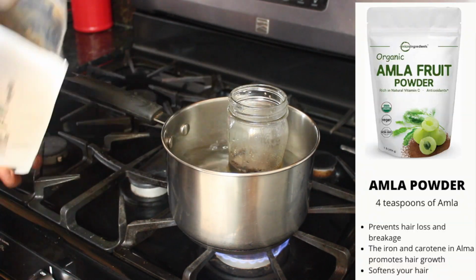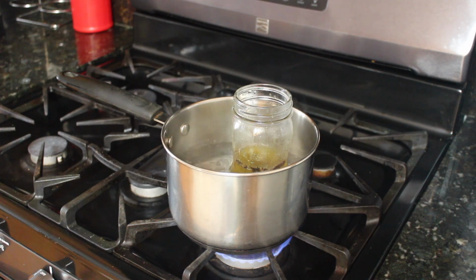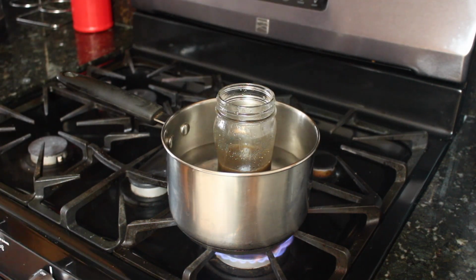Next up is 4 teaspoons of Amla powder. This is one of the stars of this hair growth oil. Amla powder prevents hair loss and breakage. The iron and keratin in Amla promote hair growth and soften your hair.